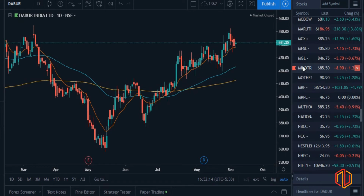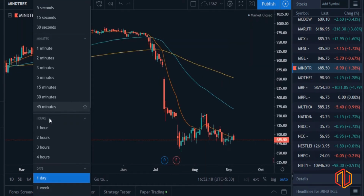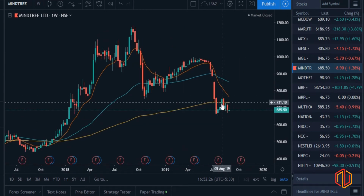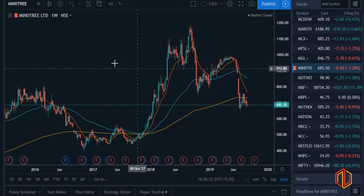So not too many trades this week, and most of them, as you can already notice, are the ones which are on the bearish side. Mindtree has been bearish, broke down from the 200-day moving average, gave strong confirmation, is still staying there, but hasn't yet fallen. So a good fall is still pending.